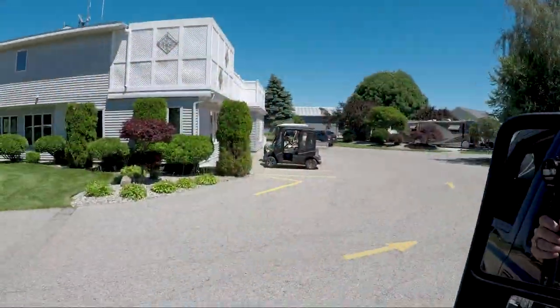Okay, guys, we're all checked in. We're getting ready to drive back to our spot. We've got a golf cart, so I'm gonna take you guys for a big tour of this place, but I thought I'd take you back on the adventure finding our spot. We have a pull-thru spot, which is my absolute favorite because then my wife and I don't have to fight.